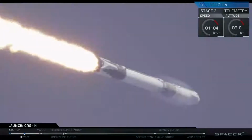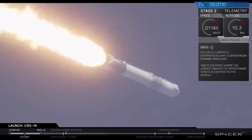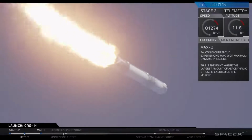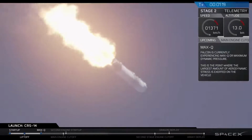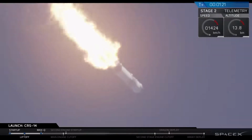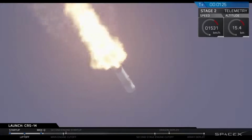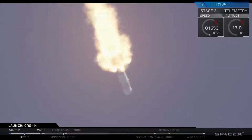Vehicle is supersonic. Vehicle is experiencing maximum dynamic pressure. Just passed through max Q. First stage burn will last for about another minute and 10 seconds.